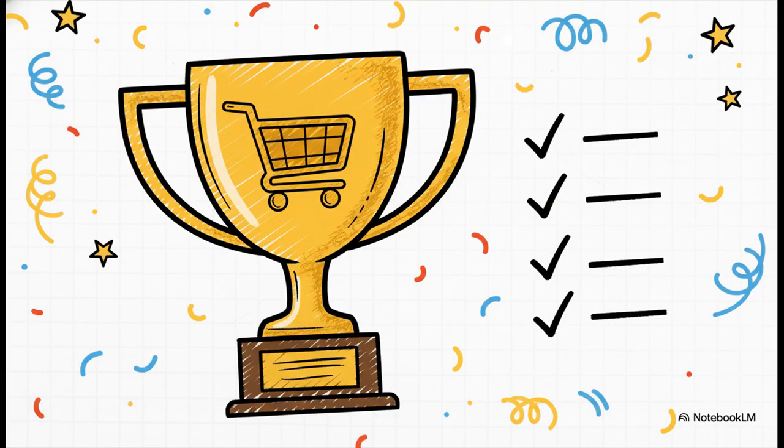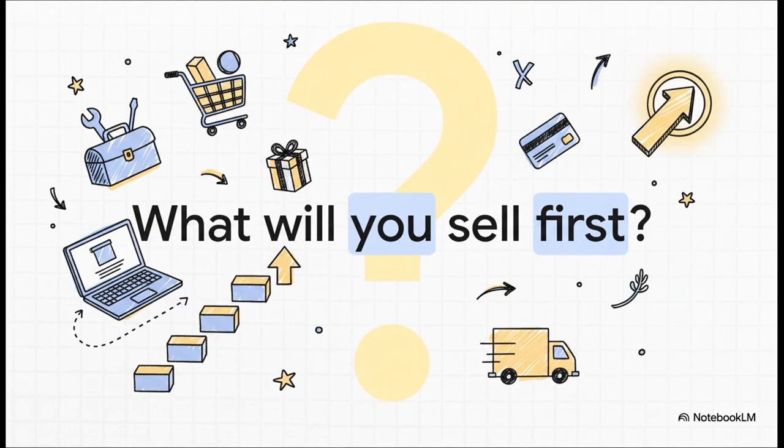And there you have it. You installed the plugin, you added a product, you set up payments and shipping. You've built a real, working online store. You've gone from just an idea to having a platform that is officially ready to sell to the entire world. So look, the tool is free, the steps are clear, and the opportunity is sitting right in front of you. The only question left isn't how, it's what. What amazing thing are you going to sell first?